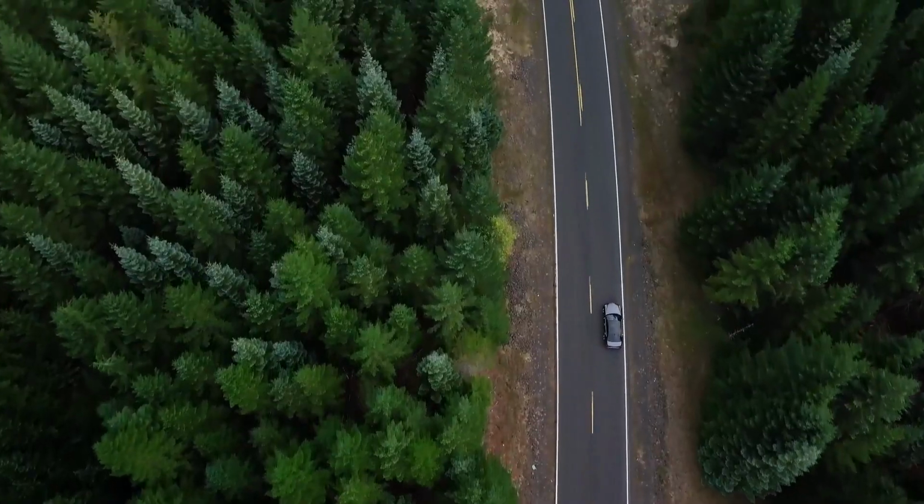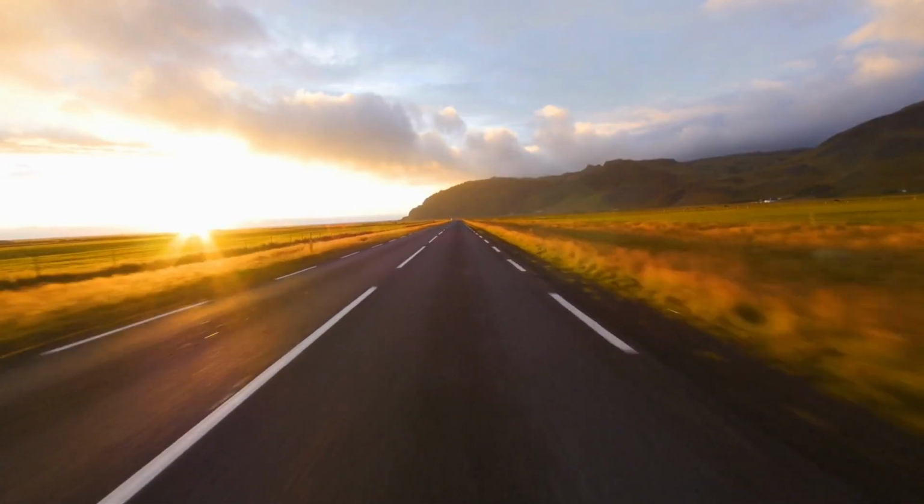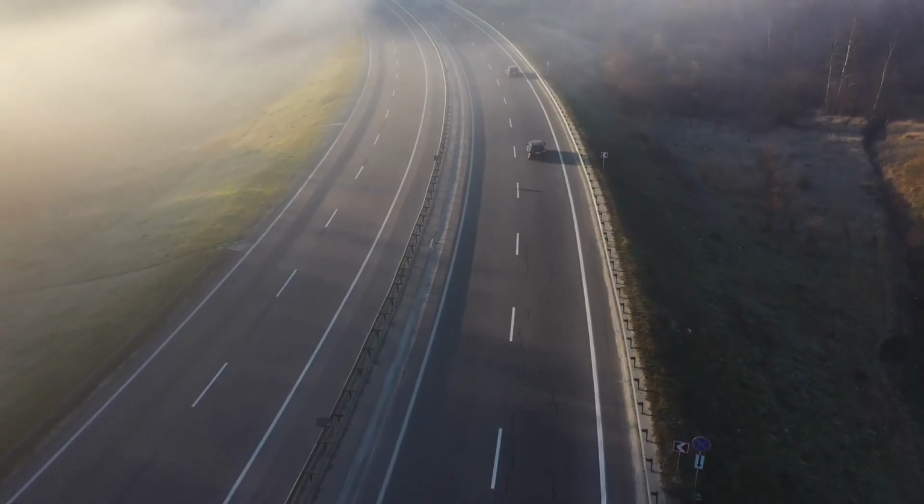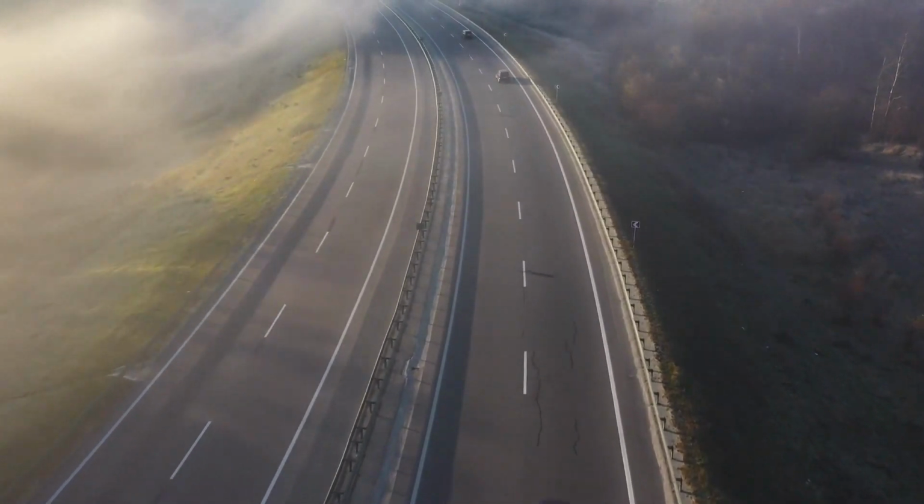So when you drive on a road like this, don't think that it's a simple road. It took years and years of engineering and scientists working on this idea to make it possible.